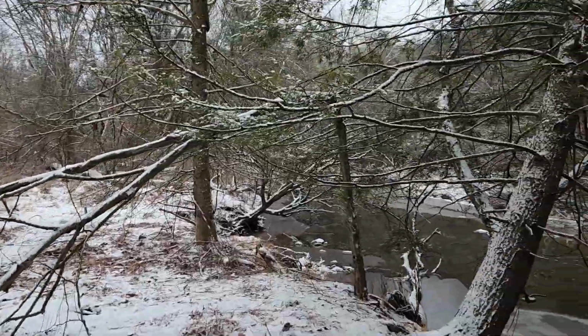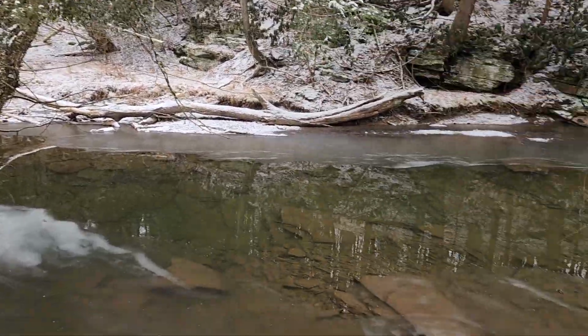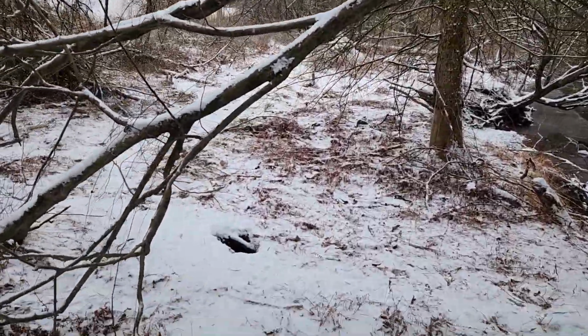Trying not to fall in the creek. That was a close one right there. As lovely as it is, I don't want to fall in it. Or that hole.